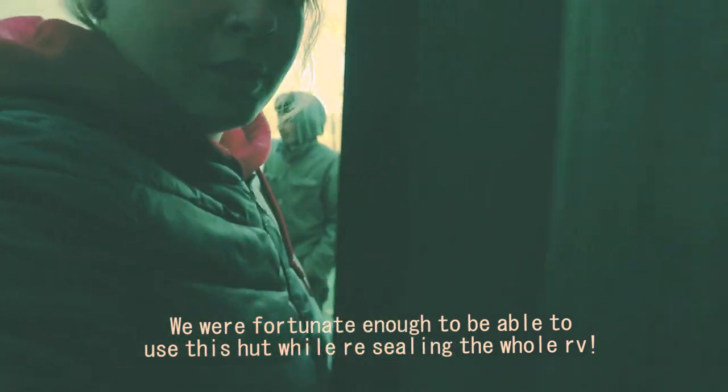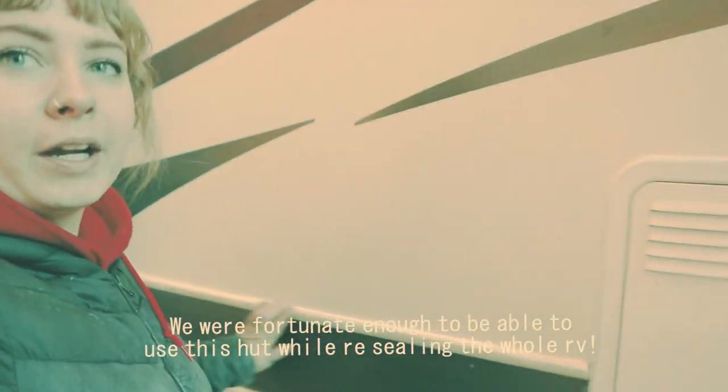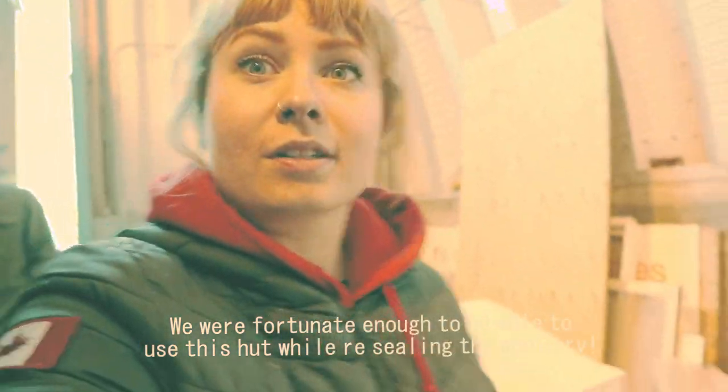Today is extremely freaking cold, and we're out here. Anyways, so right now Tyler is heating up this Quonset hut so that we can have a glue party. We're excited about our glue party. At least I am really excited about it.